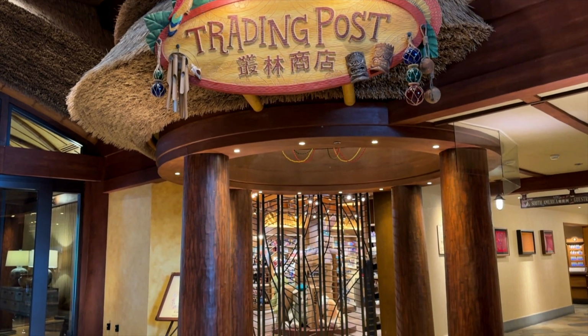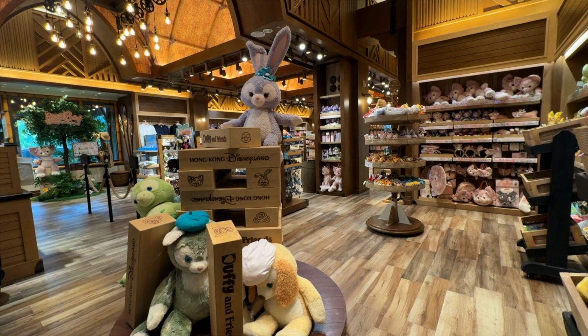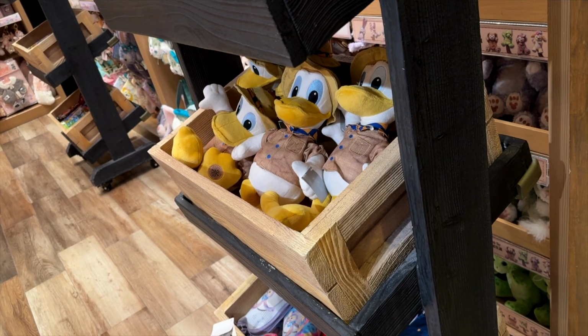Lastly, they do have a store, so the trading post is right off of the lobby. So if you're looking to grab any merchandise or souvenirs and you don't want to carry it from the park, this also is available. They did have a lot of really fun items in here.